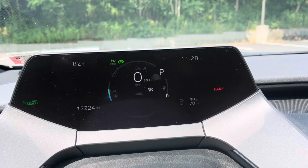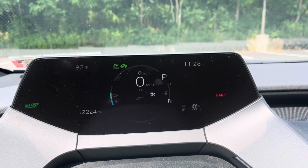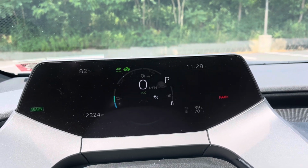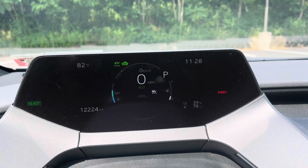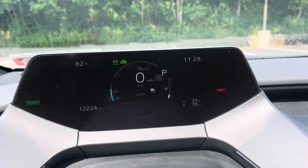We'll see how the car does, and I'll definitely let you guys know. Might do a trip update. We'll see how it goes. It will be very interesting to see how the car does when it doesn't have the assistance of the EV mode and the battery.